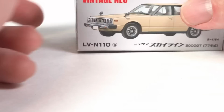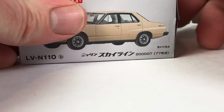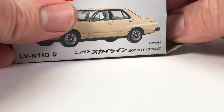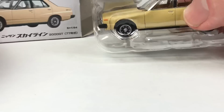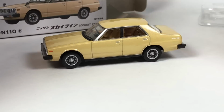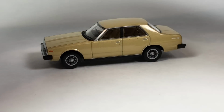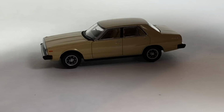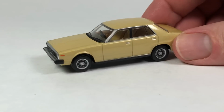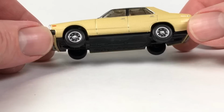Next, we're going to take a look at this Skyline. We'll take a look at this one, which will be the last Tomica Limited Vintage, and then we're going to take a look at the Kyosho Skyline. This thing is absolutely awesome. I have pulled this out already. I've looked at it. It is very, very nice. This is LV-N110B, and I think I got a really good deal on this too. I won it at an auction. Just threw in a bid and ended up winning it.